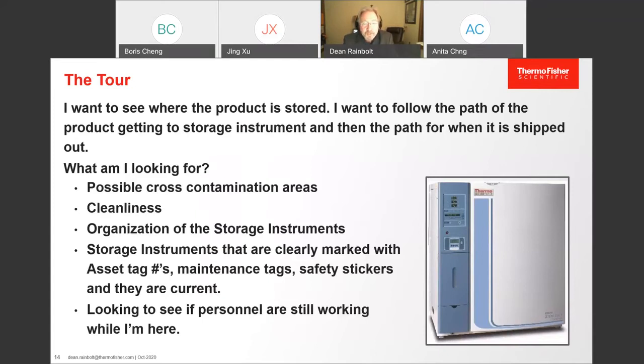The storage instruments that are clearly marked with asset tag numbers, maintenance tag numbers, safety stickers, and are they current? So any documentation that you have on that particular instrument, I'm going to look at those stickers and I'm going to ask to see what document those refer to.